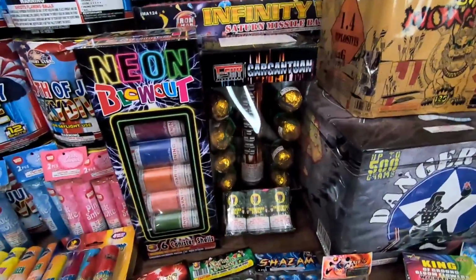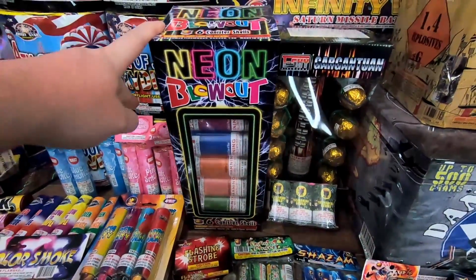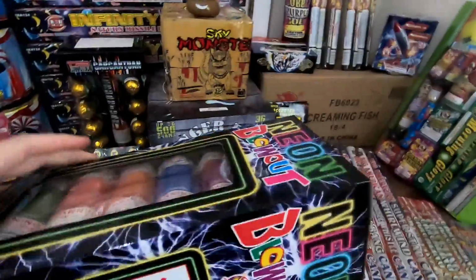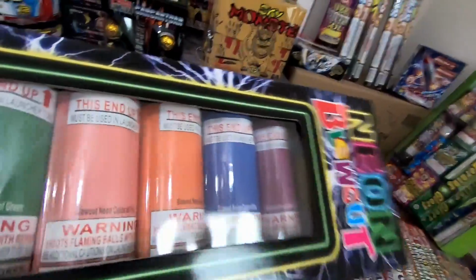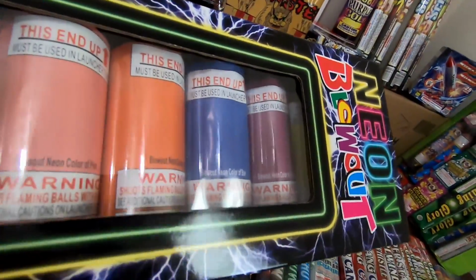Below that, I did pick up 2 packages of shells. So the first one we got is Neon Blowout. It is by Firehawk Fireworks. You get 6 shells in a pack. Basically, it just has the 6 colors right there. So I know we got a tube. Obviously, when we demo this off, we'll take a look at the tube.